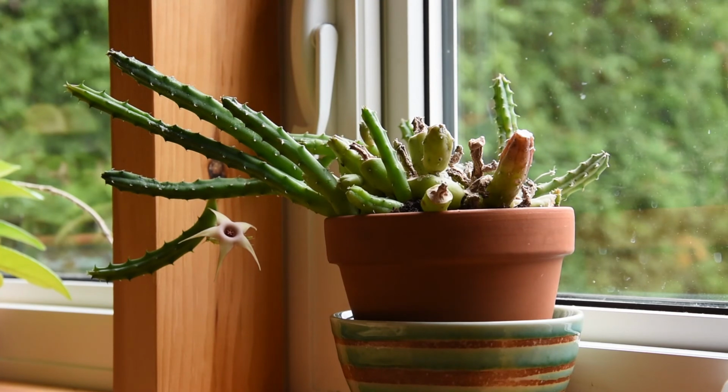This is not the first flower that this plant had. The first flower of this plant was produced last year. So even though I've had this plant for 6 years, this is only the second season that it is blooming.